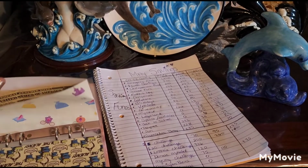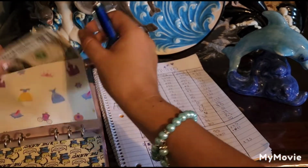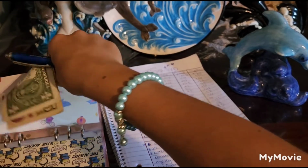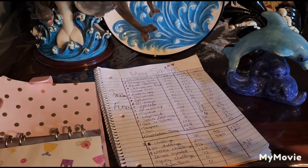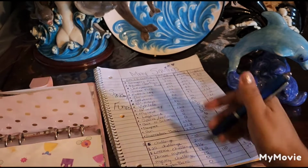Next, we have our Bloomington bucks. We started with zero and we now have a total of $8. So empezamos con nada y tenemos ahorrado $8. Los 31 actos de caridad, empezamos también con nada y ahora tenemos 5.